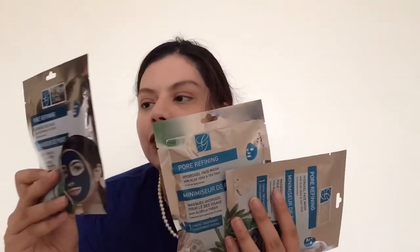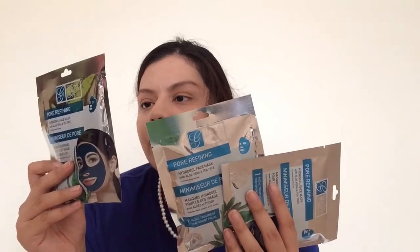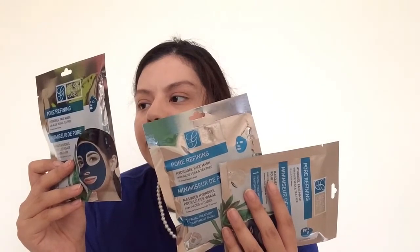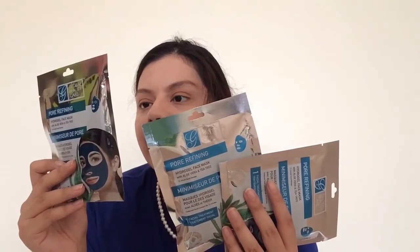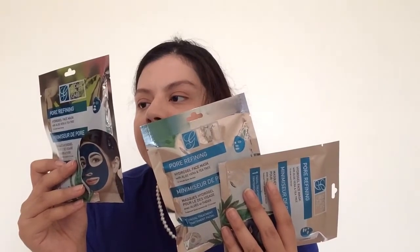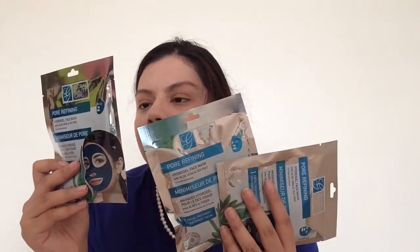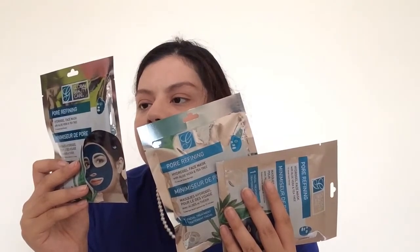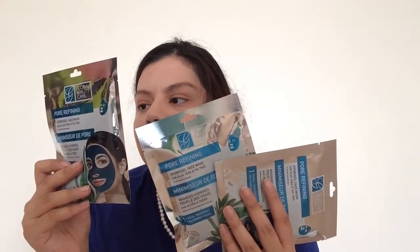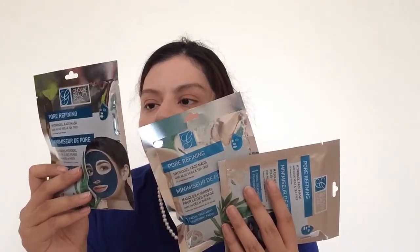I read the back, so I'll read the back right now. It says, the Global Beauty Care Pore Refining Hydrogel Face Mask is a powerful facial treatment designed to improve the health and appearance of your skin. Aloe helps reduce fine lines and wrinkles. Its anti-aging properties help maintain and stimulate collagen formation to restore skin's suppleness. Tea tree leaves your skin feeling deep cleaned and refreshed as it soothes and calms blemish-prone skin.